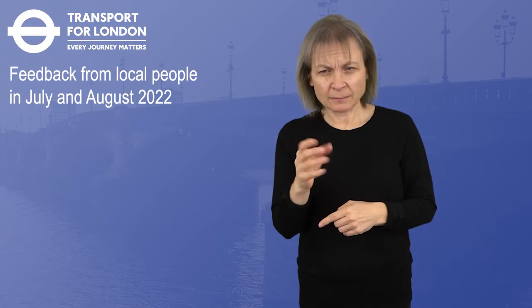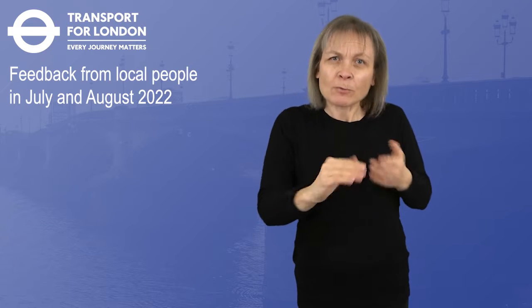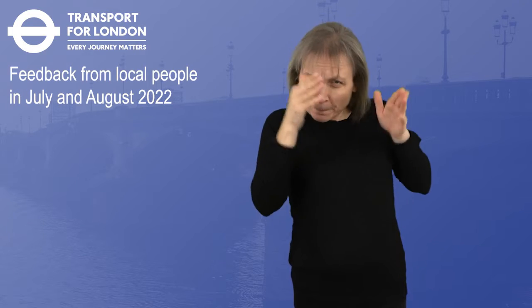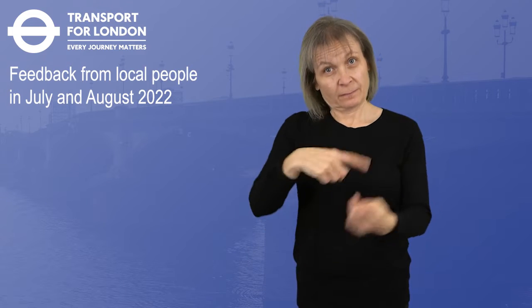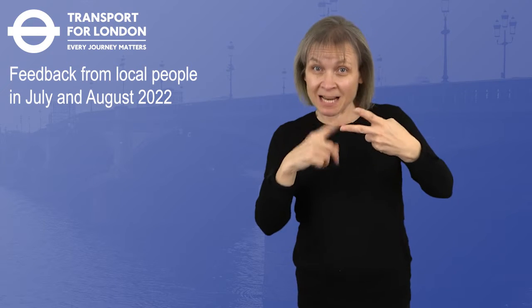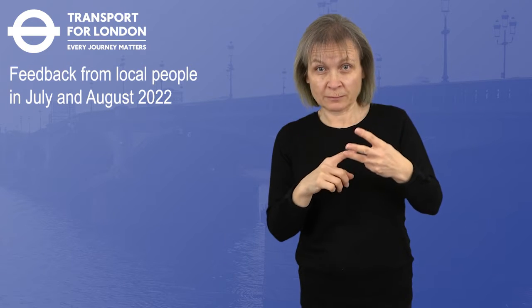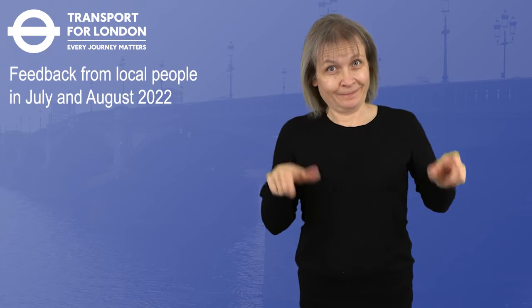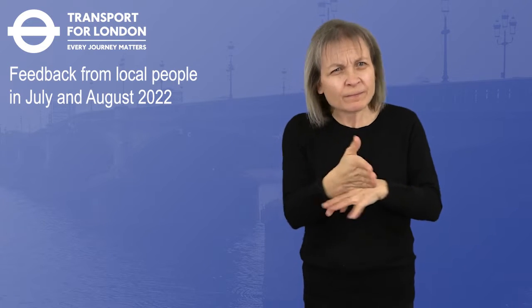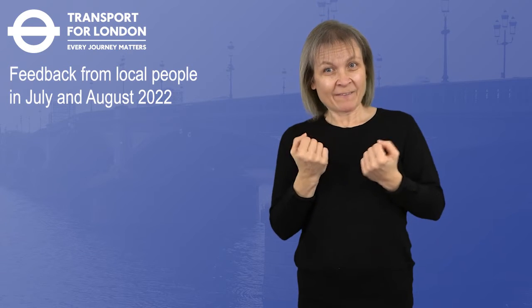The survey also asked the public which group should be kept the safest if the road was changed. They said that the most important group is pedestrians. The second most important group is cyclists. The third most important group is bus passengers. The fourth most important group is drivers making business trips, and the fifth most important group is drivers making personal trips.